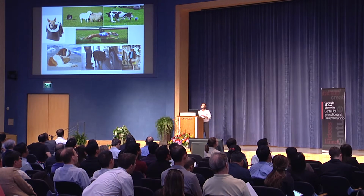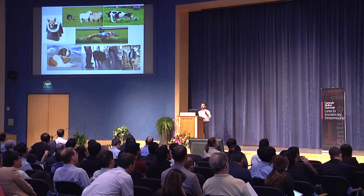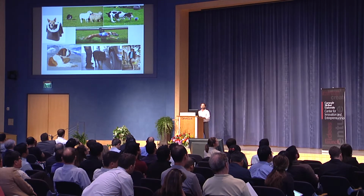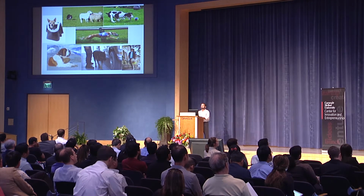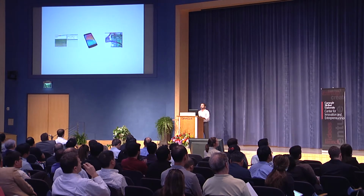If you consider this, these are all dogs. They're 99.9% the same thing, but by changing the body a little bit, changing their sensors a little bit, they've got very, very different functions that they can perform for society. Platypus thinks in exactly the same way.